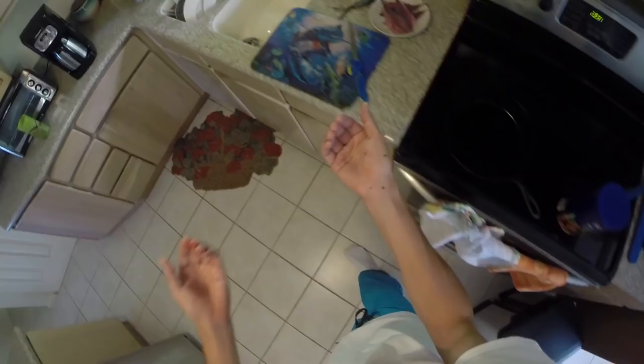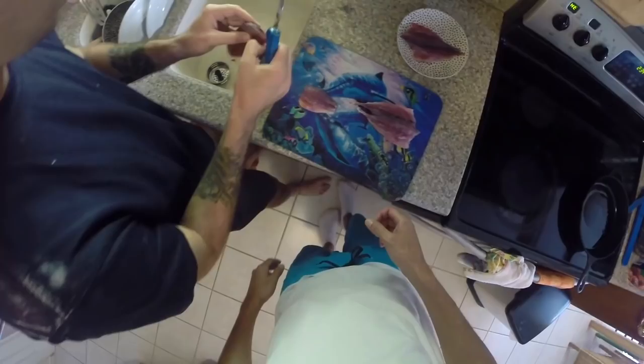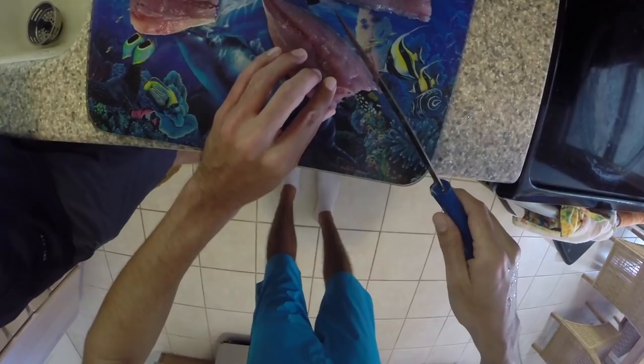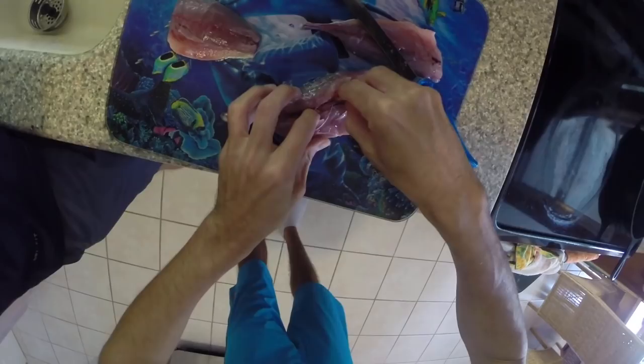All right, bro, last one's for you. Cooking contest, best fillets wins two fish hooks. Okay, I'm gonna cut out the center line. Remove all the bones. Take those bones out so we can grind.